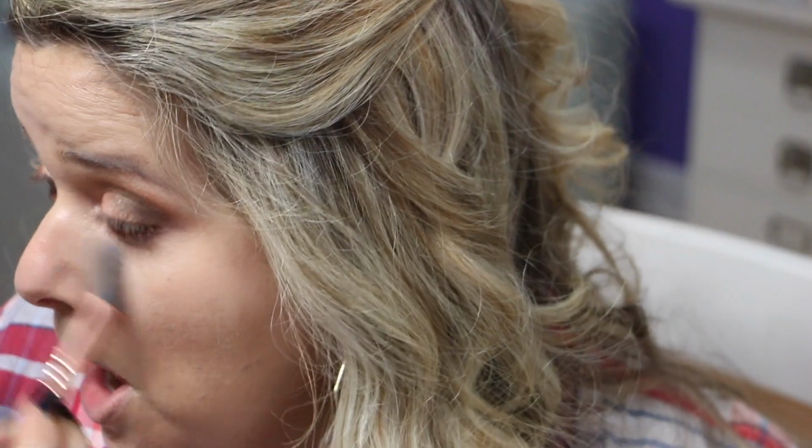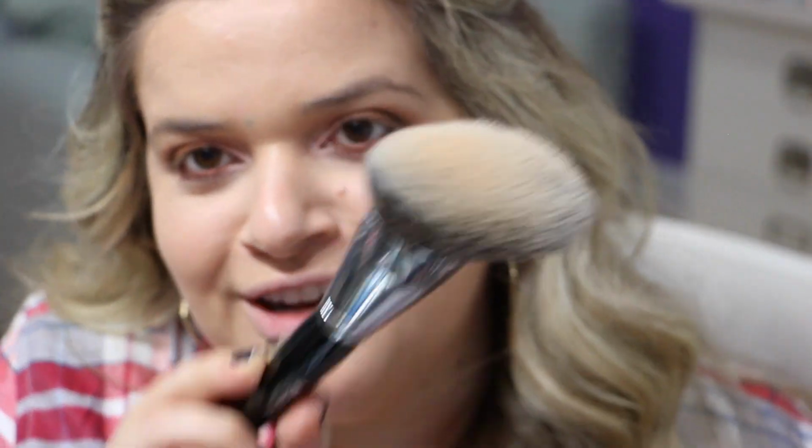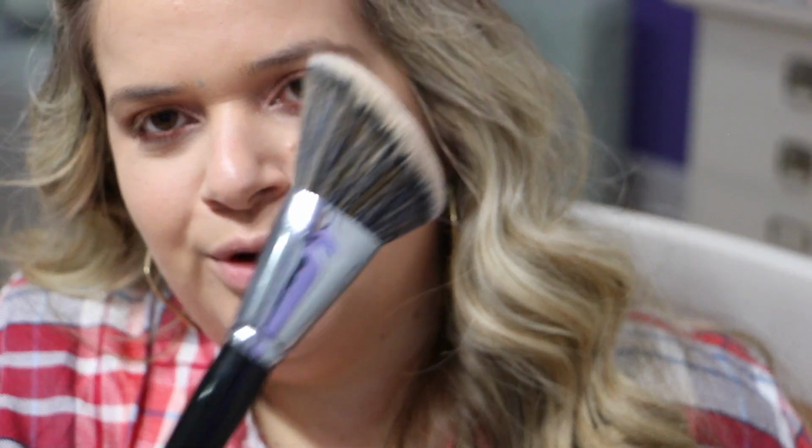Now I'm just gonna set my concealer with my Kat Von D Shade and Light palette. This is nothing new. I love this palette for that. Now I'm gonna go ahead and set my entire face. And this is, of course, my favorite setting powder, which is a MAC Mineralized Skin Finish Natural in Medium. This is not a new product, but this is a new brush. This is a Morphe E42. Look how fluffy and angled and beautiful this brush is.